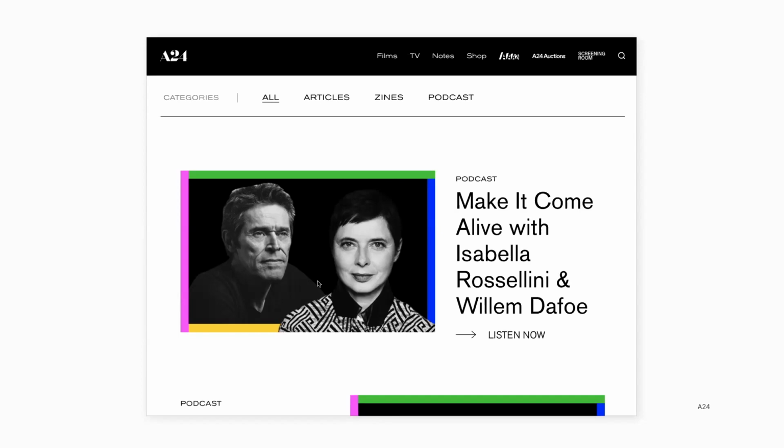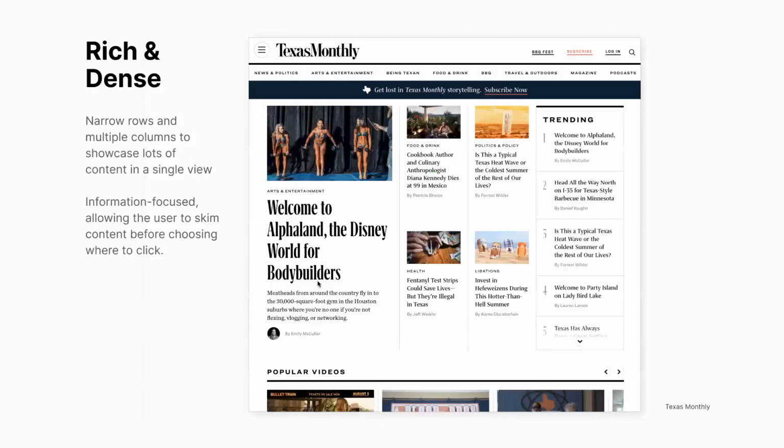But what will work for your site and your brand? Let's look at a couple ideas. First, let's talk about this rich and dense approach, taken from this example by Texas Monthly's digital newspaper. This direction involves packing lots of content into a view by dividing the layout into 4 columns and stacking content within each column. Users may start looking at this large piece on the left and flowing to the column of text on the right, skimming and considering each image and a headline.